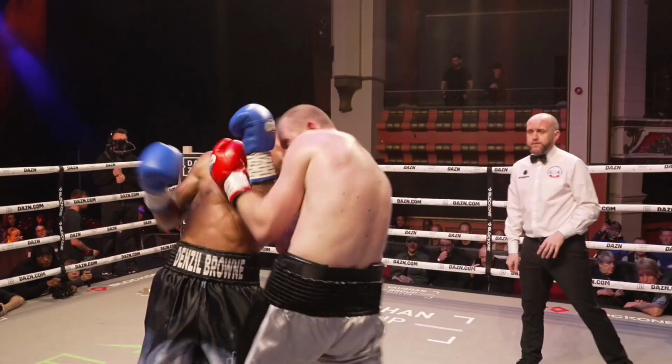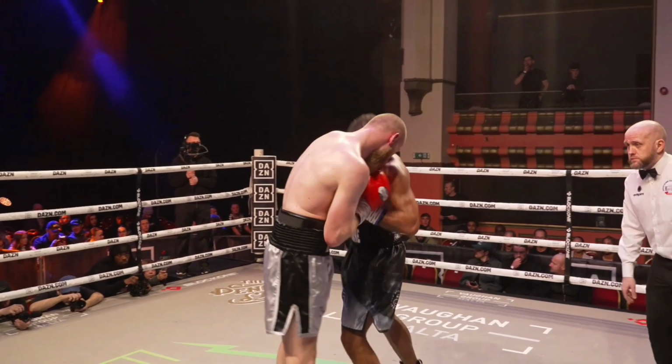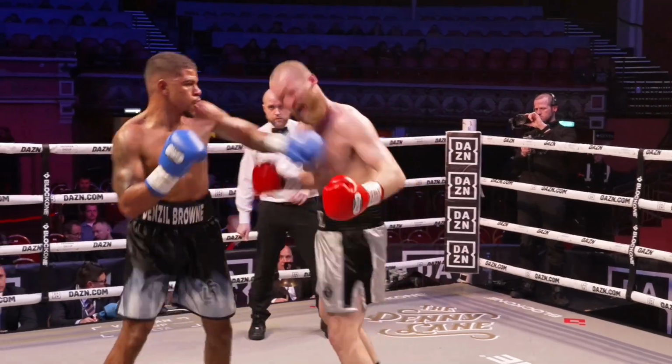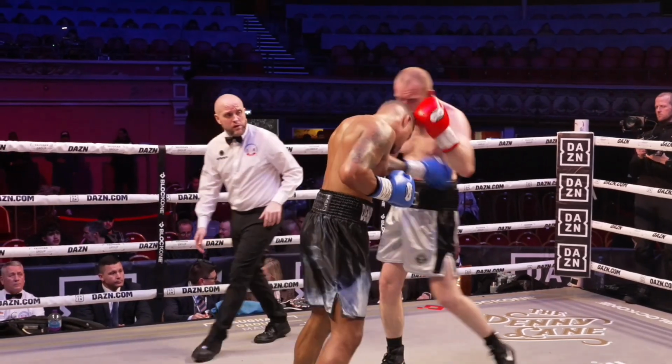Very honest there, Lee Roberts. Knew he'd hit behind the head, touched gloves, and then they acknowledged each other and then straight back to work. Good left hand from Browne, yep. Again, yeah.